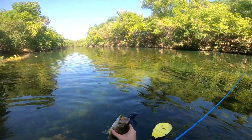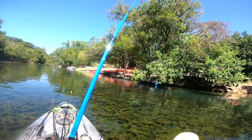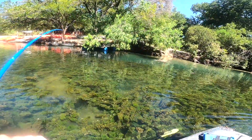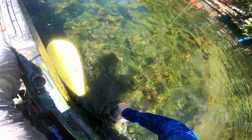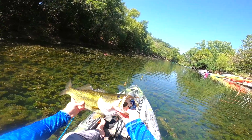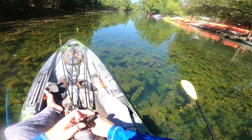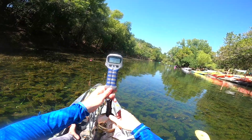Watch that one hit it. All right, I'm getting on a little bit of a punch bite here, y'all. Oh my gosh. Monster. Boom, baby. Hell yeah, that's a beauty right there, y'all. Finally. Beautiful fish. I don't think she's quite 5 pounds. She's probably a little over 4 or something like that. Yeah, 3-14, almost 4 pounds. Beauty.